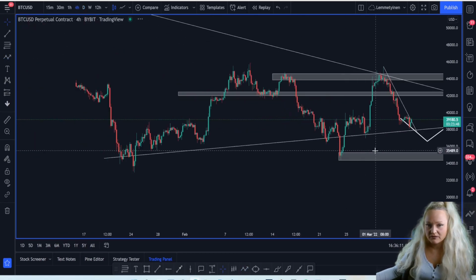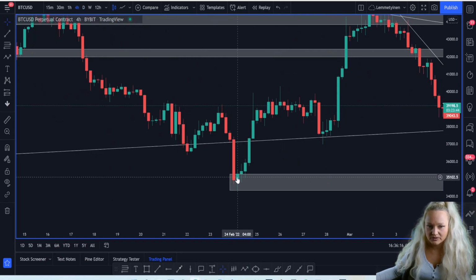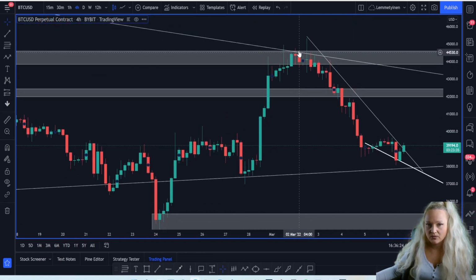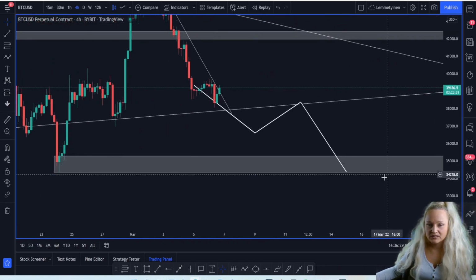Going to the lower time frames, I am using this candlestick here as a demand candle that we did have on the 24th of February. It is the 4-hourly chart, but from this candlestick we saw this huge push to the upside, to this lower high that we did create. So if the market comes back down to this level, I strongly believe that we will see some rejections of it and bounce to the upside again.